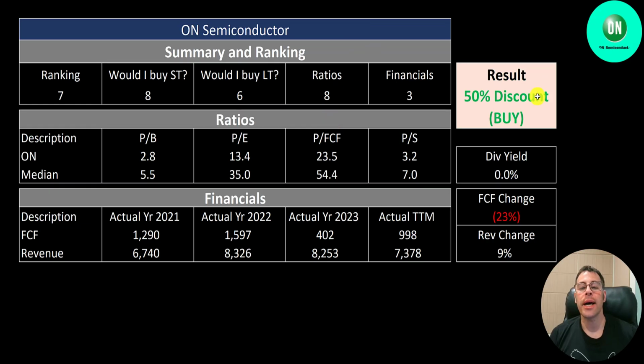To summarize, I have them trading at a 50% discount, ranking 7 out of 10. It does look like a really good value. Short term, I would definitely buy it, 8 out of 10. Long term, I think it's okay, but I'm kind of questioning why they've been struggling lately. And they have great ratios. One of the better ones of the semiconductor companies, 8 out of 10. Financials aren't so great because their revenue is only up 9% since 2021. And free cash flow is down 23% since 2021.